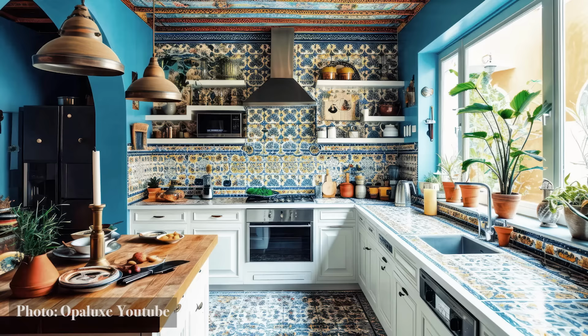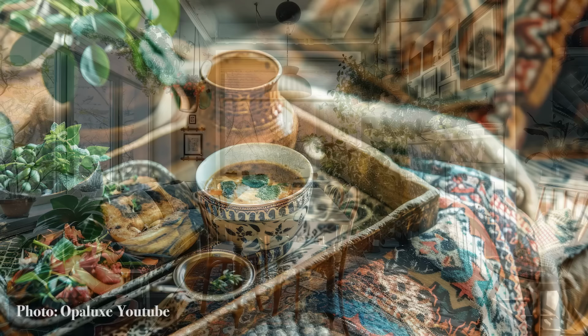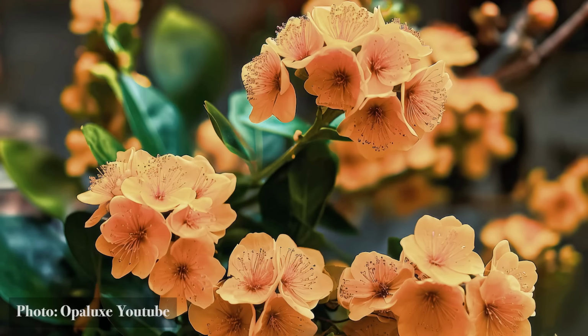In the realm of Persian-inspired interiors, the dining and kitchen areas become more than just places for meals. They are stages for elegance and hospitality.